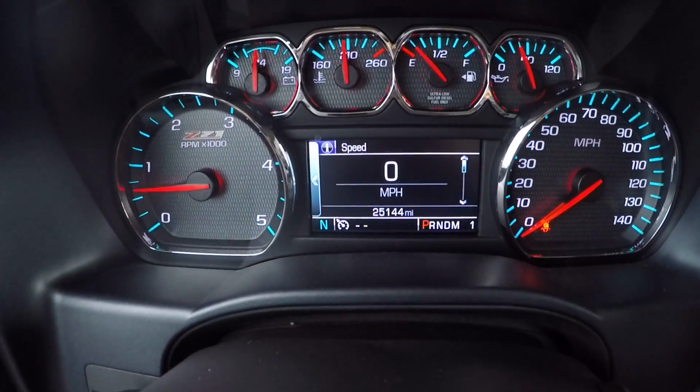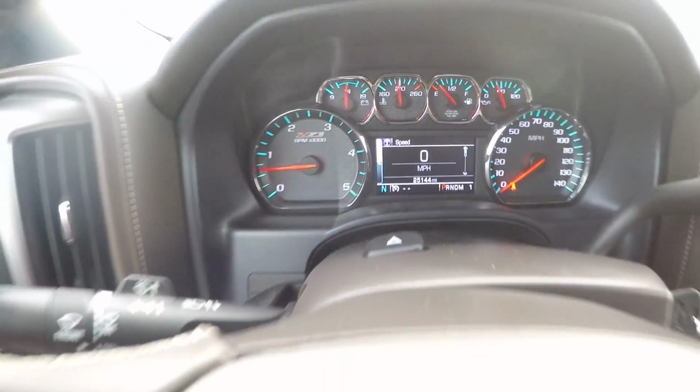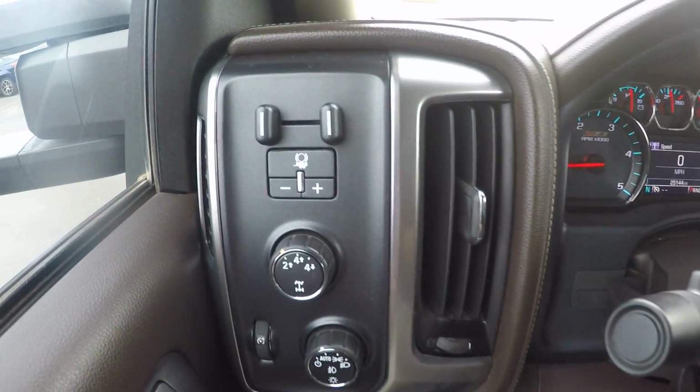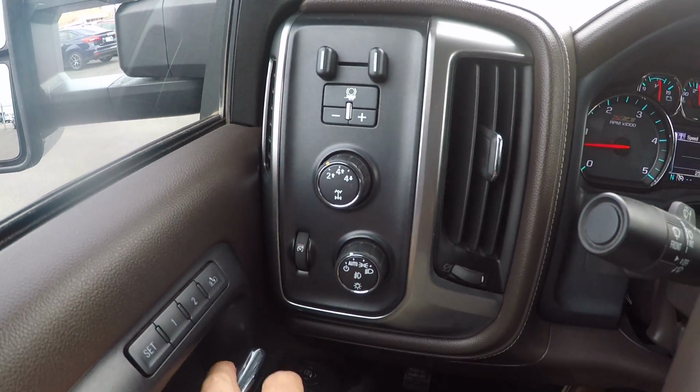Miles on it, still very low on the miles. It's at 25,144. Cruise control. And then it has this integrated trailer brake, and then it's also a four-wheel drive vehicle.